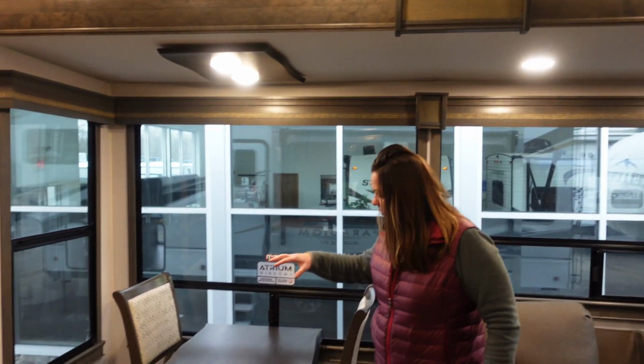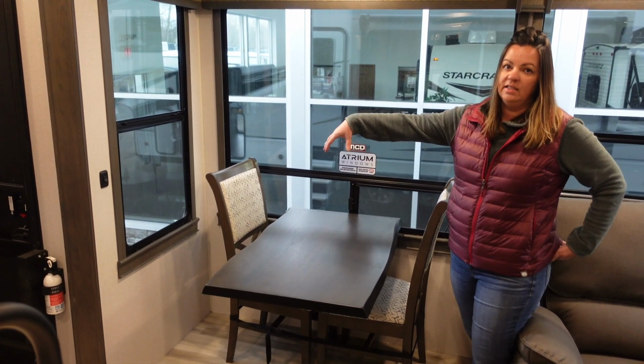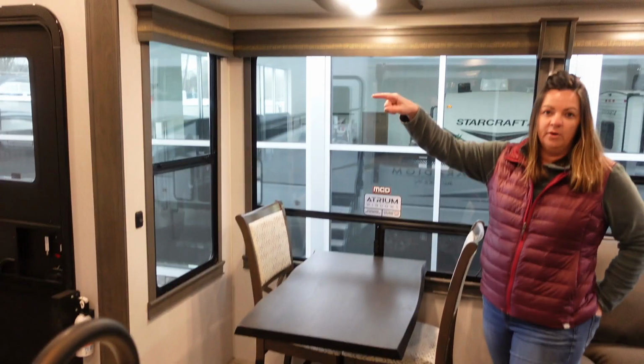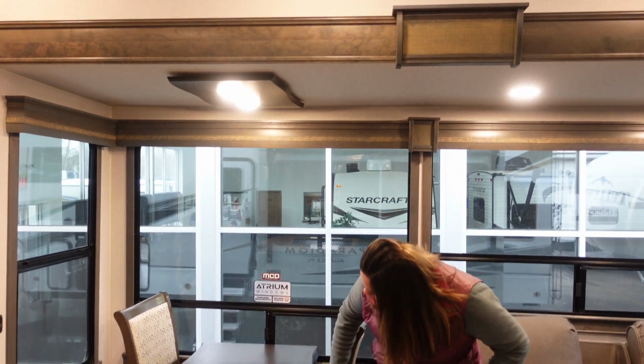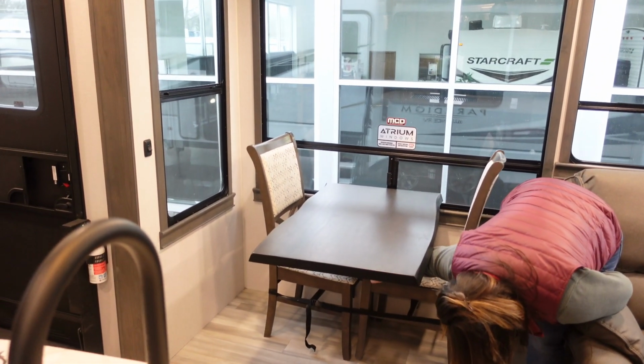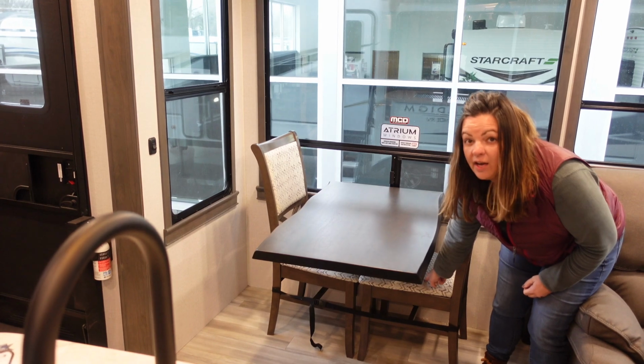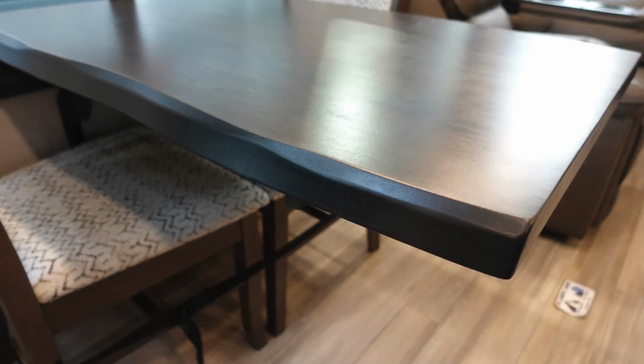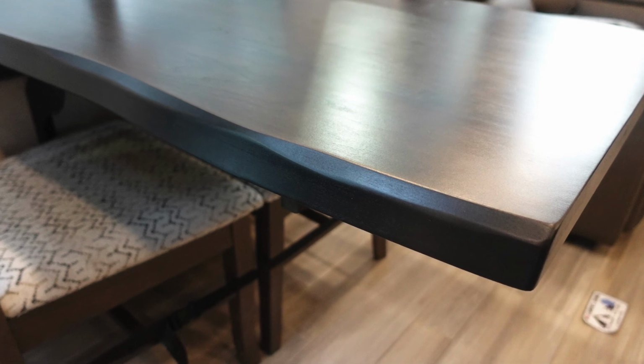One of the things we do like is this table too. We want a freestanding table, not a dinette. We've not really been a fan of the dinette. It comes with 4 chairs, but 2 of them are stored in the back and they're foldable. I believe that these are storage. They have storage inside of them. But I do like how they kind of make the raw edge look. It's just a look, it's not real.